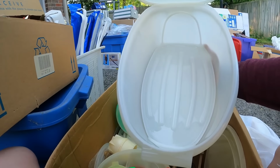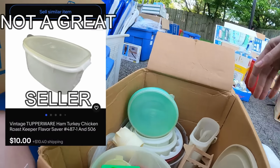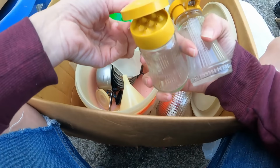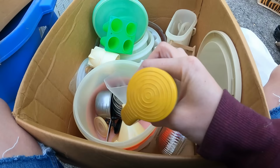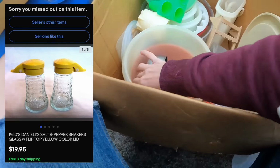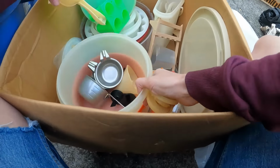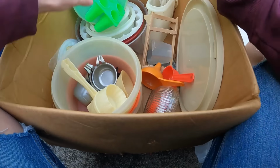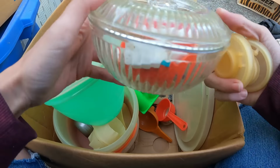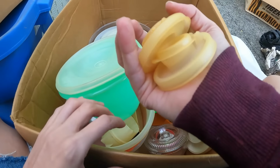What the heck is that? A turkey holder? I've literally never seen this piece of Tupperware before. What does that say? Danielle's. I'll set those two. Yay, the salt and pepper. I've sold the same salt and pepper shaker set numerous times. The condition of the S&P matters a lot on price. These are really yellow, but the other pieces look pretty good.